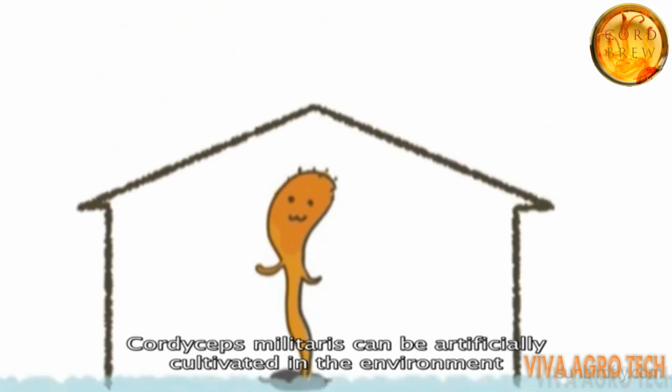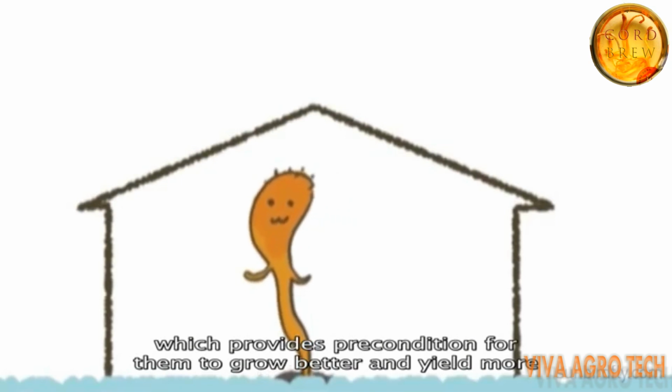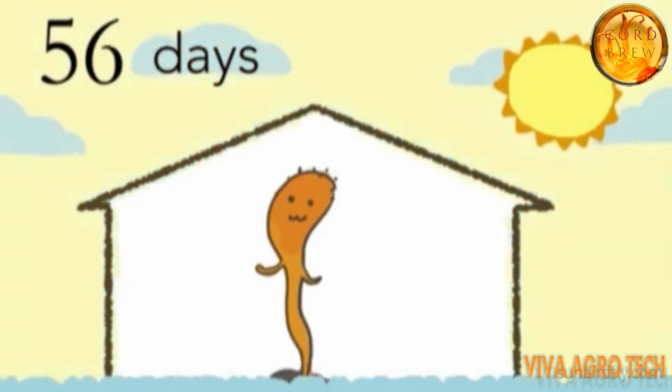Cordyceps militaris can be artificially cultivated in a controlled environment, which provides the precondition for them to grow better and yield more. In such a planting environment, they only need 2 months to grow up.